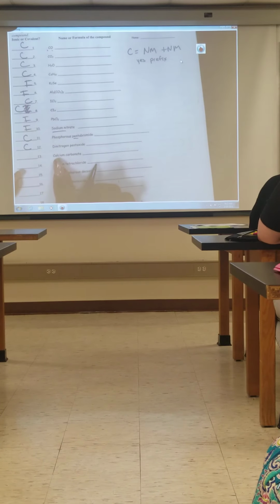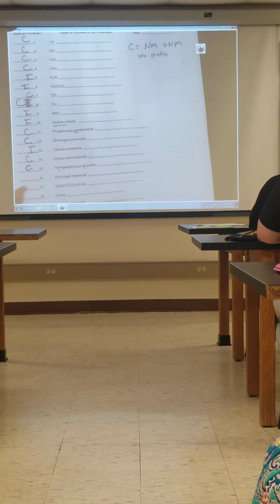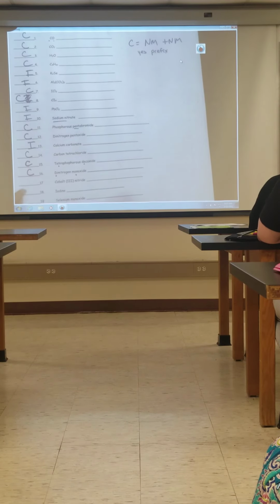The next one, calcium, I know it's a metal, ionic bonding. Carbon, tetra, carbon's a non-metal, but the word tetra is a prefix, so that's a covalent bond. Tetra, and then we've got deca, so that's a covalent bond. Di and mono, covalent bond.